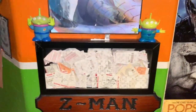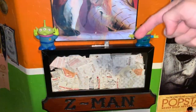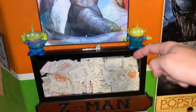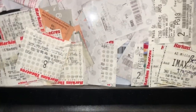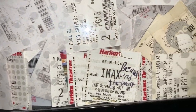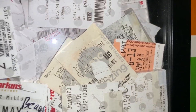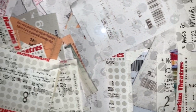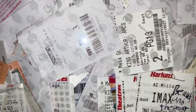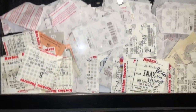Moving over, my sister actually made me this. This contains every movie ticket I've bought in the last 3 years, and before that, any that I had taken. I used to grab them and tape them to the wall, but I came home and she made me this, and it's much more convenient. As we look in there, you see King Arthur, Beauty and the Beast, Hunger Games, Neighbors, Terminator Salvation, Daddy's Home, The Gift, Vacation. There's a lot in there. I see a Kingsman one in there. It's very nice seeing all those, and I have a lot more to add.